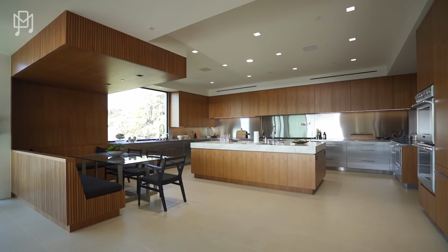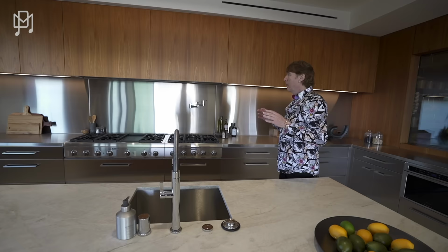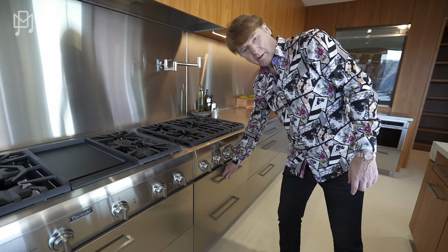Okay, so check out this kitchen. Everything is stainless steel. Isn't it cool? I do like it. This is a true chef's kitchen. This is as industrial as you'd want in a house, without going overboard. Check this out. 1, 2, 3, 4, 5, 6, 7, 8, 9, 10, 11 burners and a griddle. Wow. So beautiful.